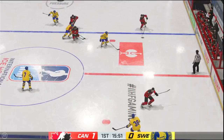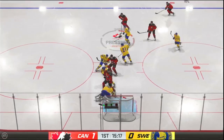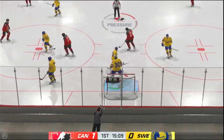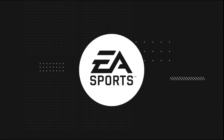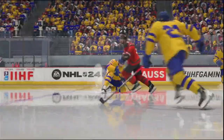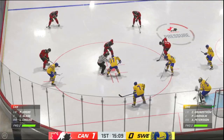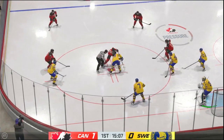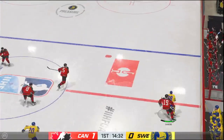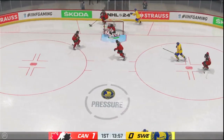And he caught him when he wasn't looking. What a hit! He knew exactly what he was doing with that hit this early in the game. He's trying to send a message and dictate the pace. Sweden's taking possession in their own end. Sandin's got it in the defensive end. And they'll dump it in. Team Canada's got a hold of it along the wall.